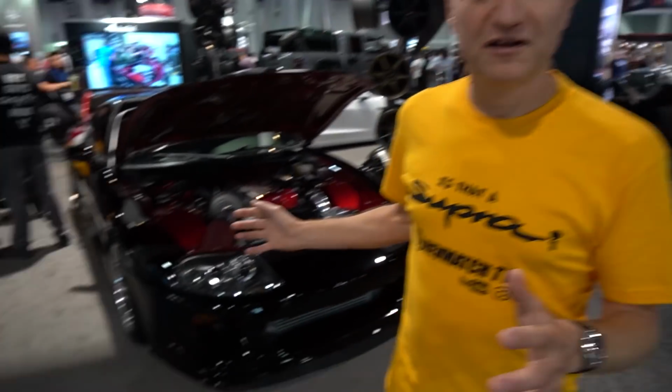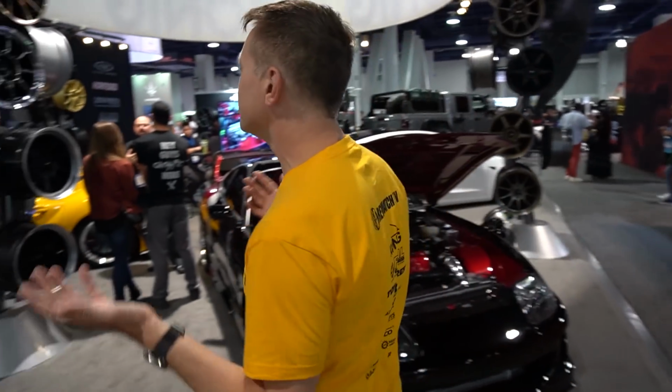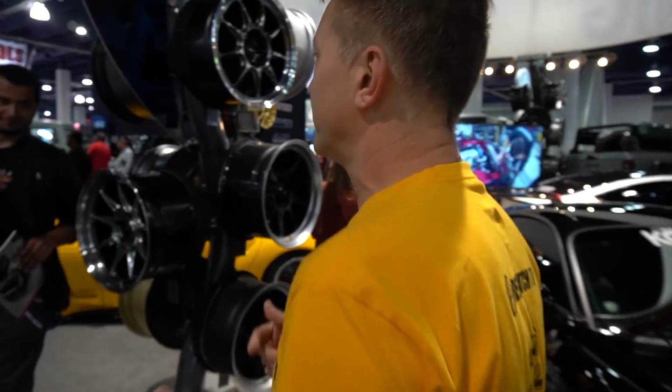There's really only 2 Supras at SEMA. They're just not real. I don't think the car's out yet. I think that's what it is. Whoa! We found a Supra! Oh, that's not a new Supra. It's like the 3rd hour, and it's just really hard to find a Supra at the show.